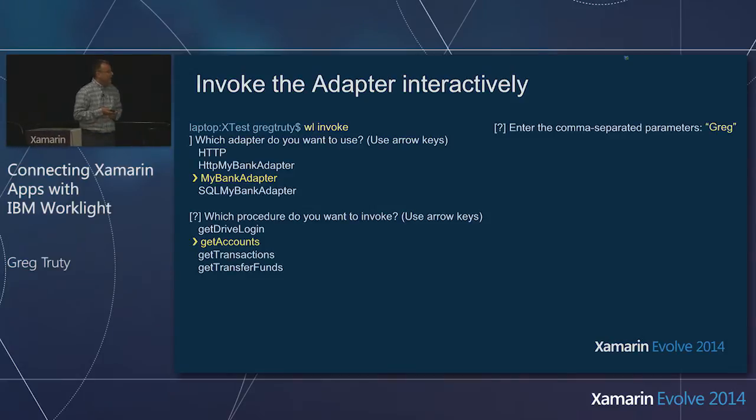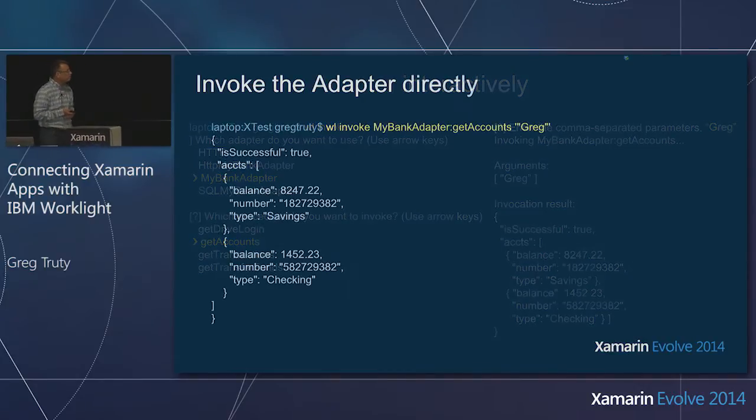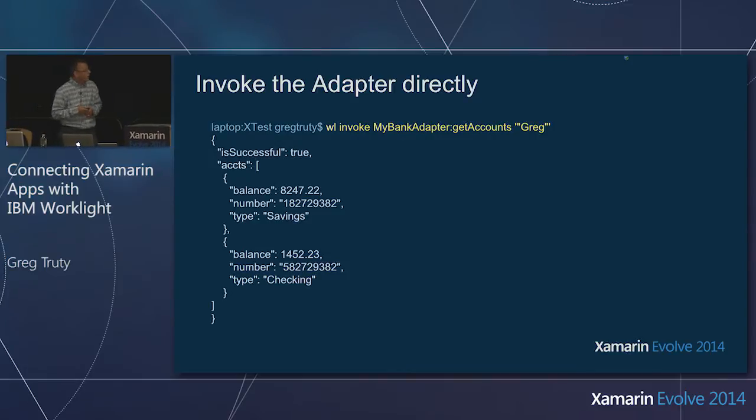And then you'll enter whatever parameters you actually want to pass into the adapter as comma-separated arguments, and it'll invoke the adapter and return your little JSON snippet back and forth. So again, this gives a nice, simple, lightweight mechanism to test the server-side set of capabilities that you're going to call before you go on the client side itself. From a direct invocation perspective, you could certainly specify all that metadata up front, and again get that same sort of result back. So this is how you can test your adapters prior to leveraging them within your Xamarin project.